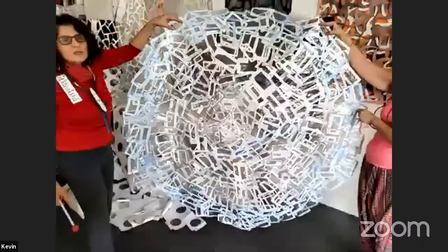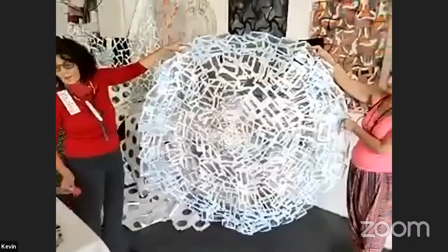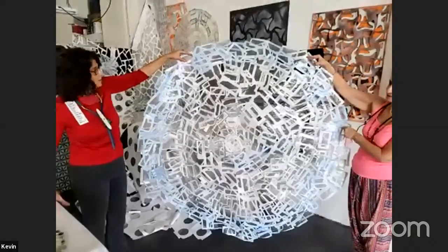So I'm going to zoom in here so people can see. These are actual envelopes, the little windows that are on your envelopes that come in the mail. I just cut them all out from hundreds of envelopes, saved over a period of about 15 years. I've made maps out of them also, which are not here, but maybe next time.